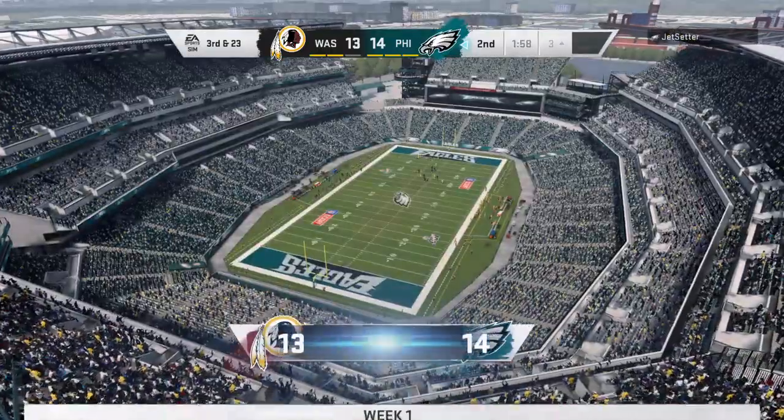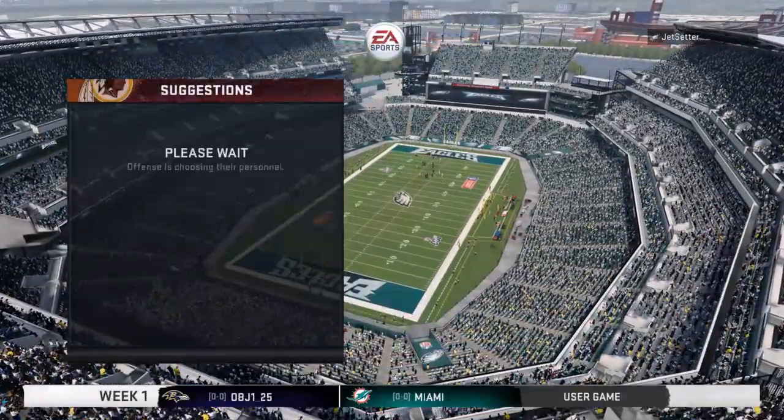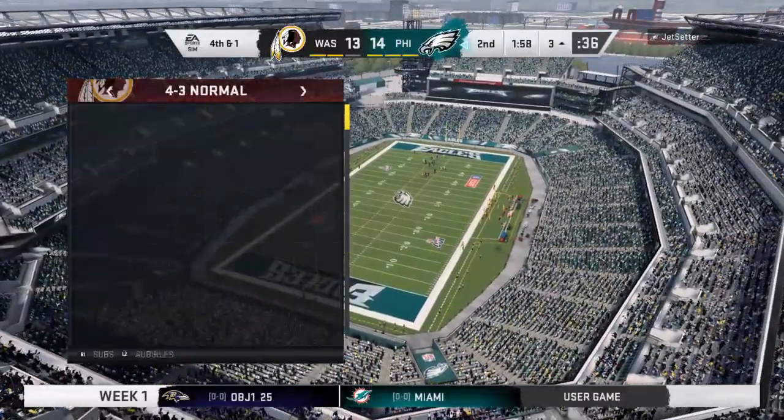That's going to be caught. And he'll be brought down here at the 3-yard line.